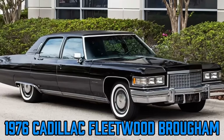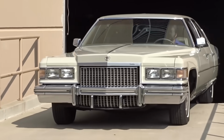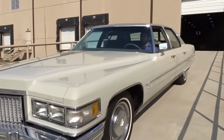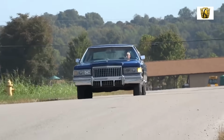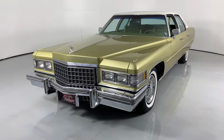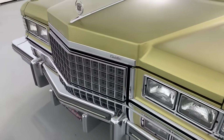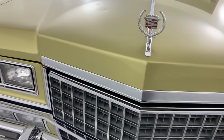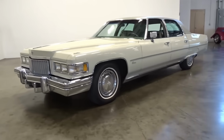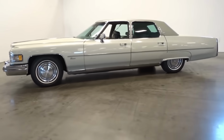was that?" 1976, Cadillac Fleetwood Brougham. In 1976, American automotive luxury reached its highest and longest point. With the Cadillac Fleetwood Brougham, this wasn't just a car. It was a rolling monument to success, elegant excess, and the American dream in its most stretched-out, chrome-drenched, velvet-lined form. If the Lincoln Mark IV was a symbol of quiet power, the Fleetwood Brougham was a golden shout of presence and authority. At 19.6 feet long, the Brougham was among the longest production cars ever built in the United States.